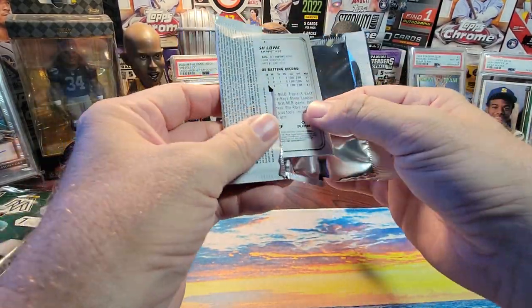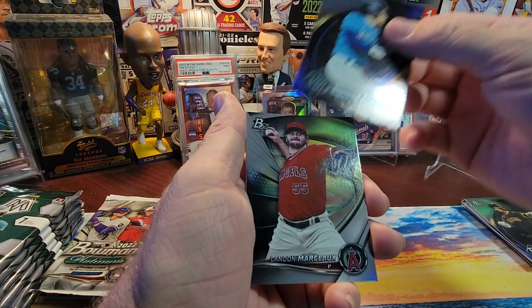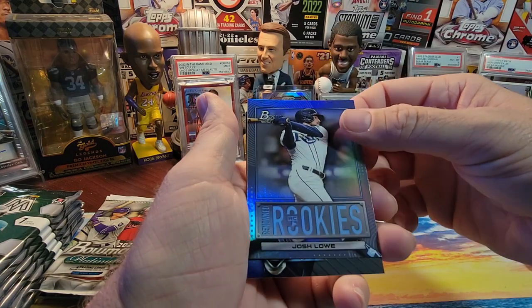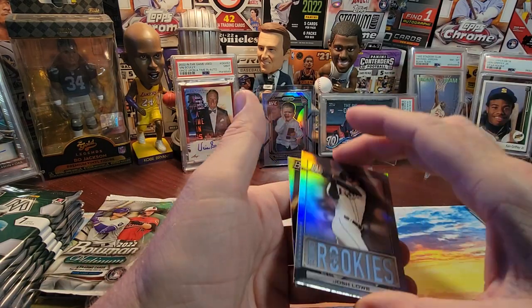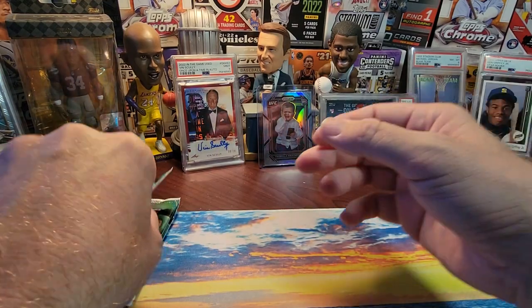Josh Lowe. Yeah, so there's some good games on it. Josh Lowe, that's a nice little, look at that card. Rookies card. Another back-to-back Josh Lowe rookies. Okay. Yeah, like I said, they're a little thinner stock on these. So I don't know, I haven't got a feel on this.